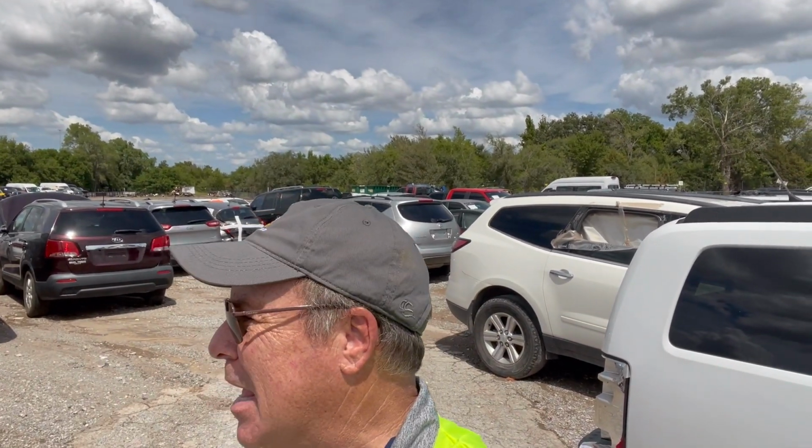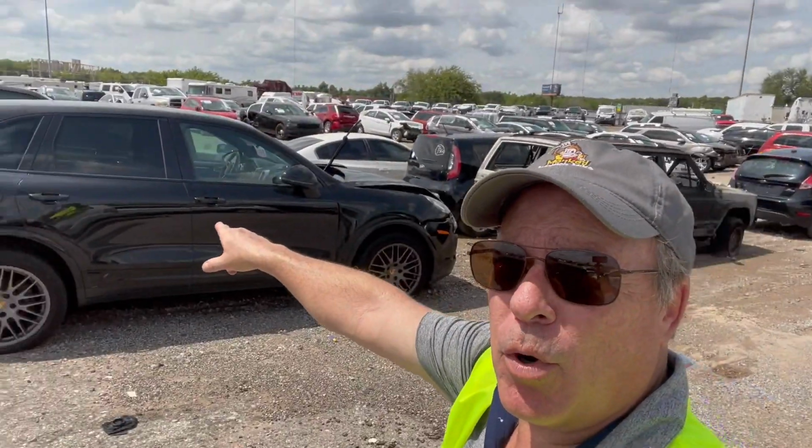Gonna have some fun today because I'm finding all kinds of really cool cars. And I gotta tell you, I'm seeing more and more of this vehicle right here in the auction yards. And there's a good reason. Let's talk about it. Let's show off a Porsche.